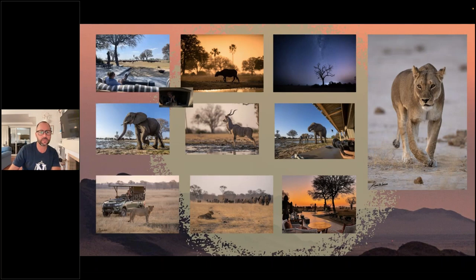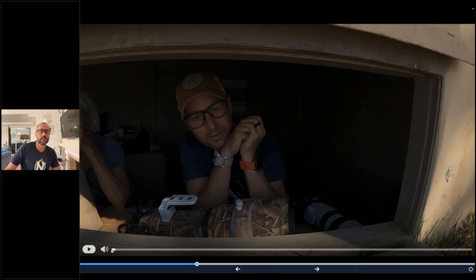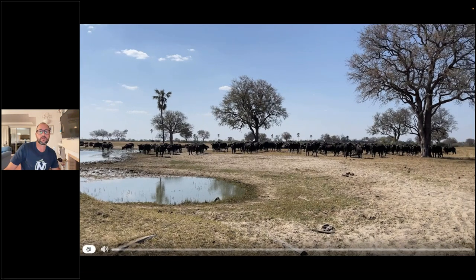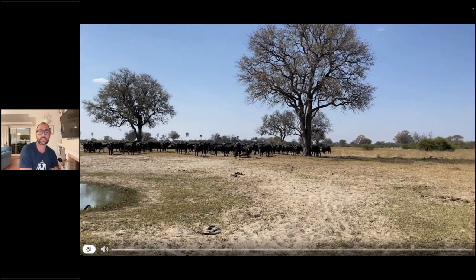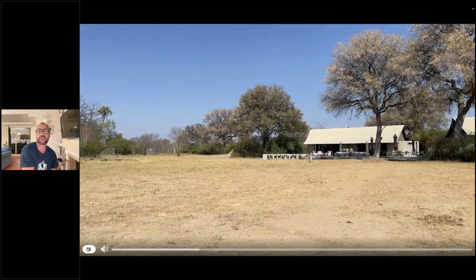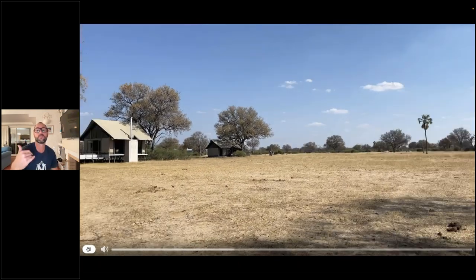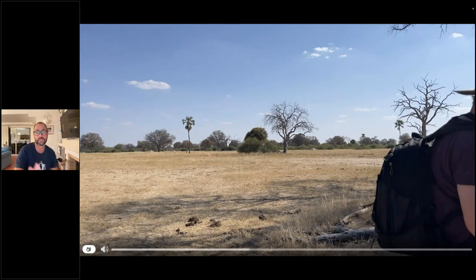The other great thing about going to Hwange is we have underground hides or hides around areas. So this is what it looks like. So this was one day at Linkwasha camp. We were at Linkwasha camp this time round. There's the camp. 300 buffalo in front of us, all of us standing around here and going into this little sunken hide where we could photograph animals from eye level. It's a game changer, absolute, absolute game changer.